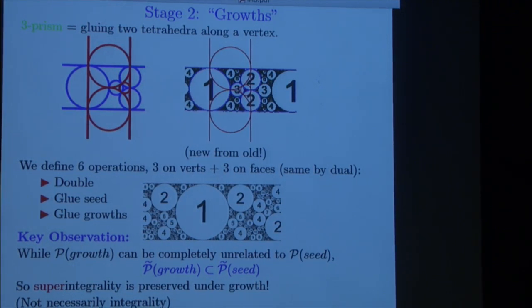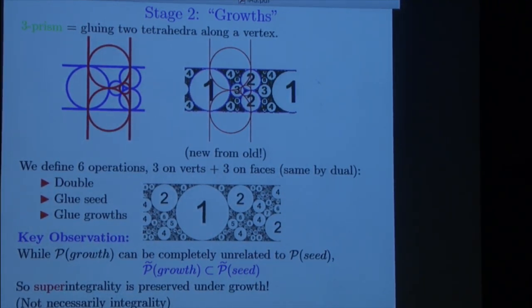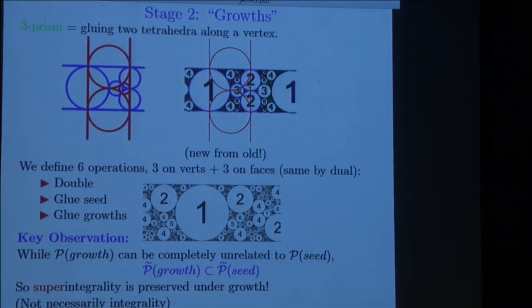Yes? Is the six prism also obtained by gluing? The six prism is obtained by gluing a hexagonal pyramid onto another hexagonal pyramid in the same way. Yeah, and I'll come back to that. It's not a uniform polyhedron. Yeah. So I didn't talk about it yet, but I will. Other questions?